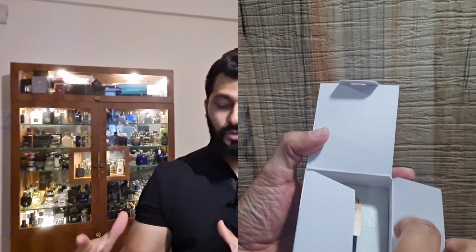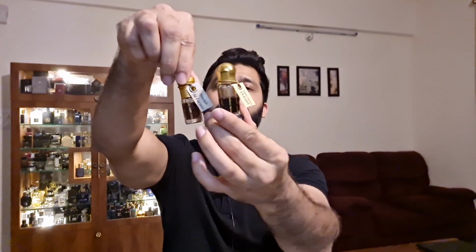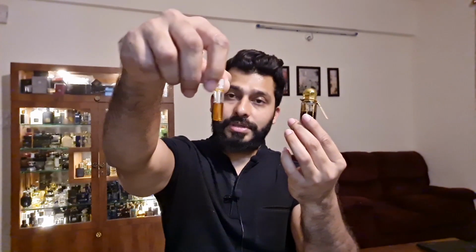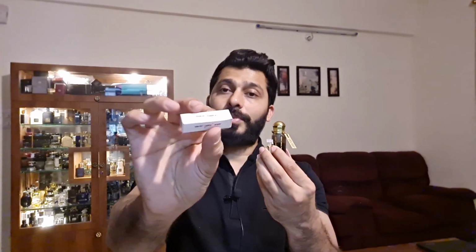I hope you understood what kind of fragrance it is. I've also showed their presentation of how exactly this one looks. Very nice presentation for the 3 ml, but I really enjoy their 6 ml size, because of this cap and this style of base. Because 3 ml looks simple, this is how the 6 ml and 12 ml comes, and this is how the 0.5 ml, which I showed you, comes in this box. Their presentation is also top notch, so there are no complaints about presentation, because I have not seen any other brand which presents so well.